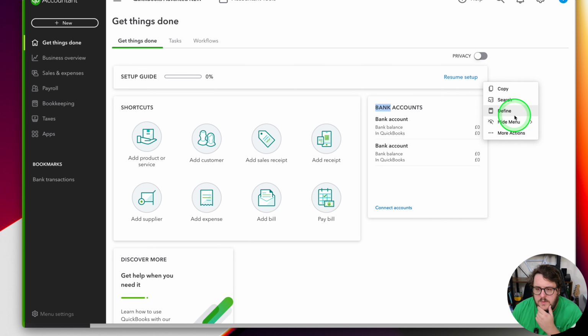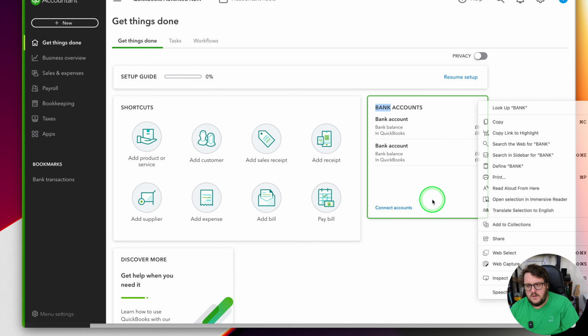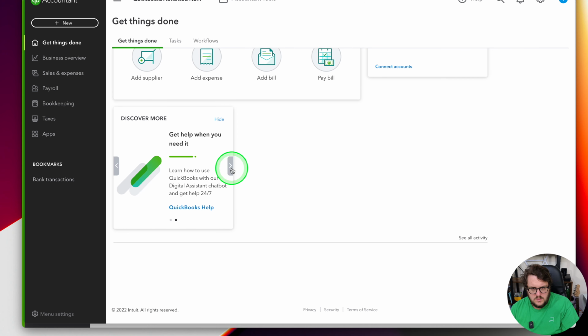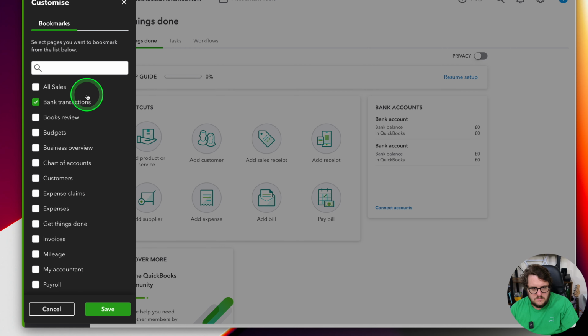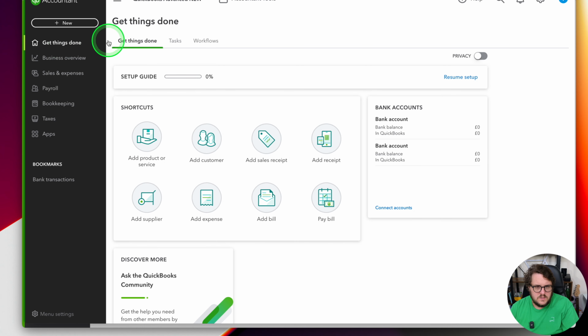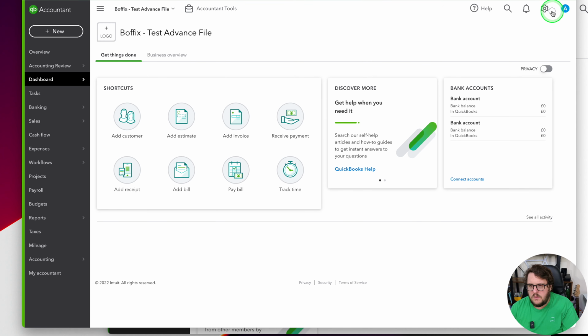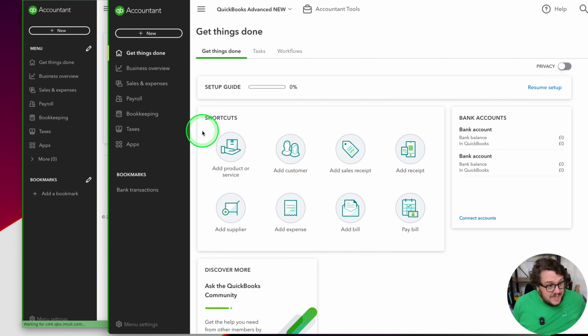So I've got an option up here. Okay, more actions. No, in fact, no, I'm telling you a lie. That is my, what do you call it, one? So, how do I get my new customization options? Customize this menu. Okay, that's interesting. So I've got two different customization options here. If I go back to my other one, it looks like the customization bar is changing again.